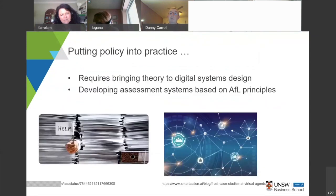So basically, I want to end on the note that I was a former teacher. I did a lot of paper marking, but I think we've all got to look at the future of assessment being digitally mediated and really develop a serious conversation about assessment for learning based on really smart systems designed by teachers for teachers and learners.